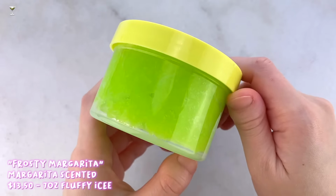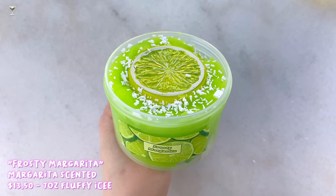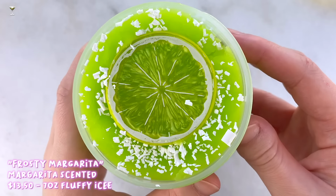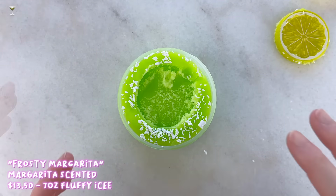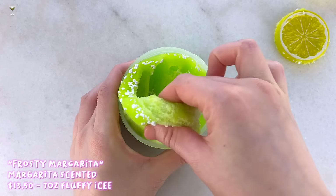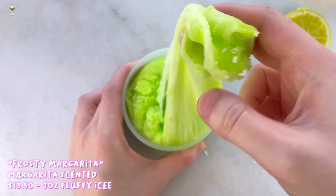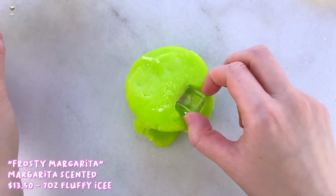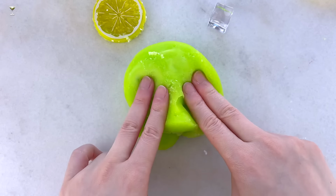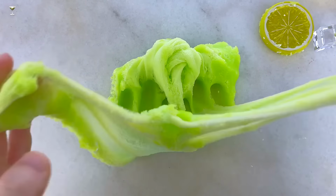Next, we have Frosty Margarita, and this is a fluffy, icy slime that is sizzly and a little bit on the wetter side. I actually purchased two icy slimes, so there are two of them in this package, and the textures are actually a little different. Not exactly sure if the recipes are different, but I believe from my own experience with icy slimes or slime in general that this one's just not as activated as the other one.